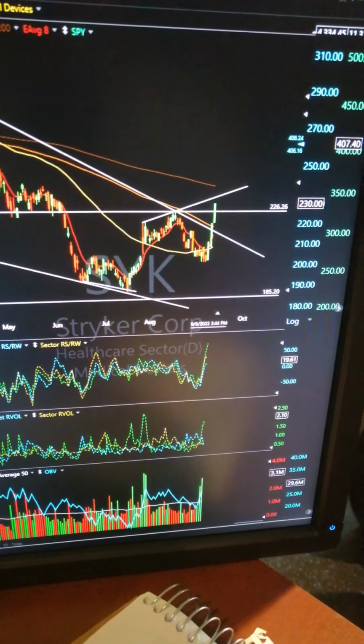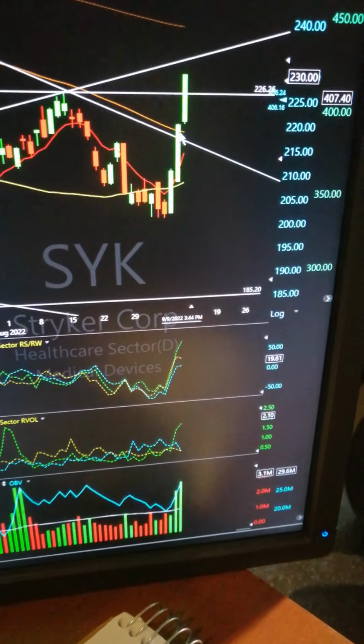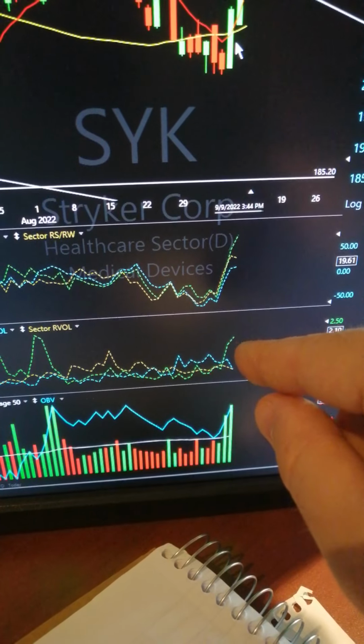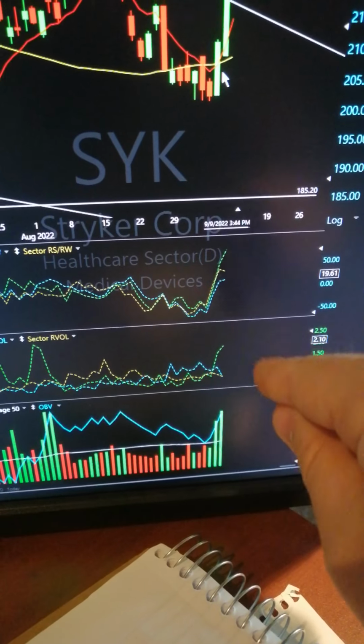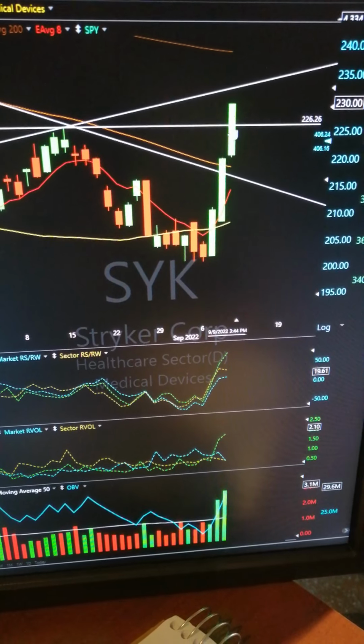Next up, SYK. Really like this one. Big down sloping trend line, break to the upside on it, break on the SMA, bigger than average candle, high relative volume. Again, this is crucial. If you don't see this, don't take it, okay? And then you can see this continuation all the way through.